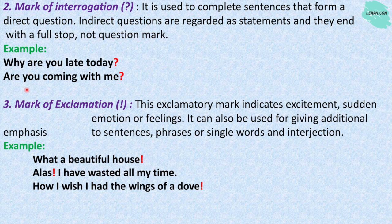Now you know that in English, questions can begin in two ways. Either they begin with WH type question words or they begin with auxiliary verbs. WH type means what, where, when, whose, why, which, how, etc. All these are WH type. And the other way to write a question is to use auxiliary verbs: is, am, are, has, have, etc. So these are the two ways to write a question.